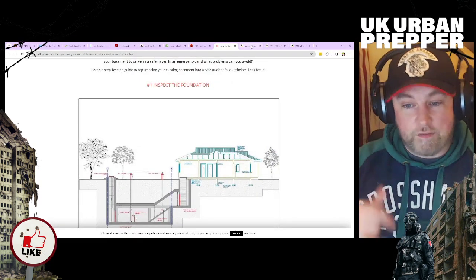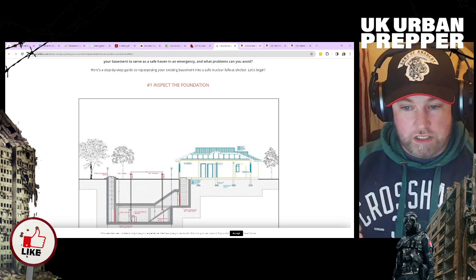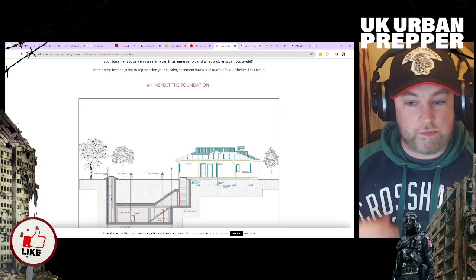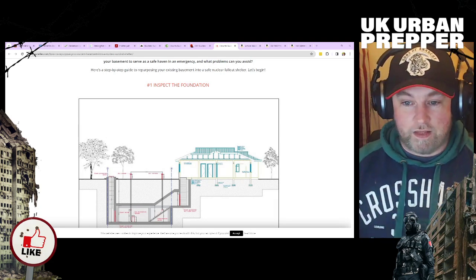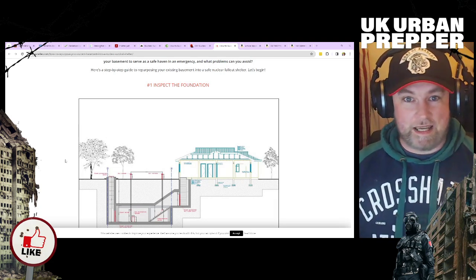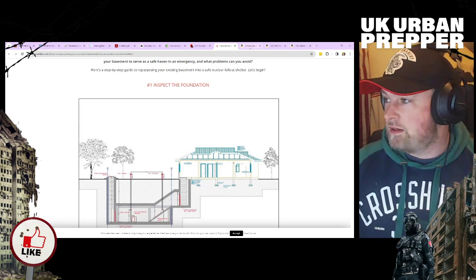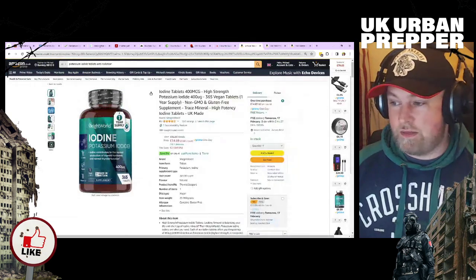Here are a couple of things that I've got in my Amazon basket which are coming this week. So I thought I'd share this because I'm getting these. I'm going to put the links in below. I can't give you a review on them till I get them, but off my research, this is what I'm getting. So first and foremost, potassium iodide.